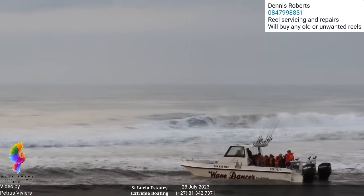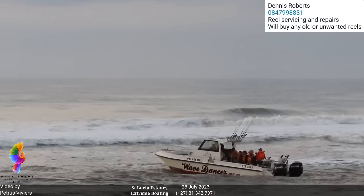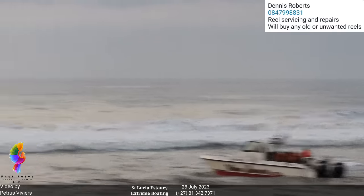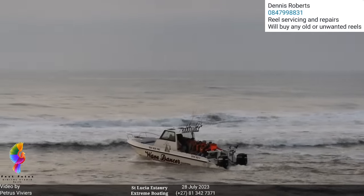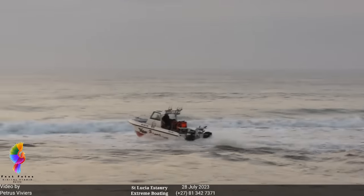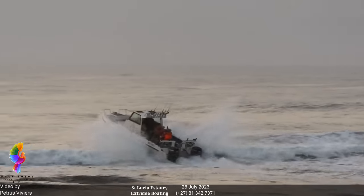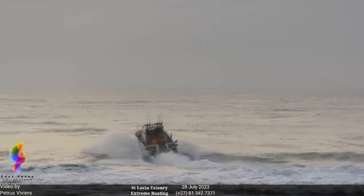Other people that tried the same didn't work out well for them. Gonna run for it again. Hopefully there's enough water on the sandbank. Yes, nicely into the gap.